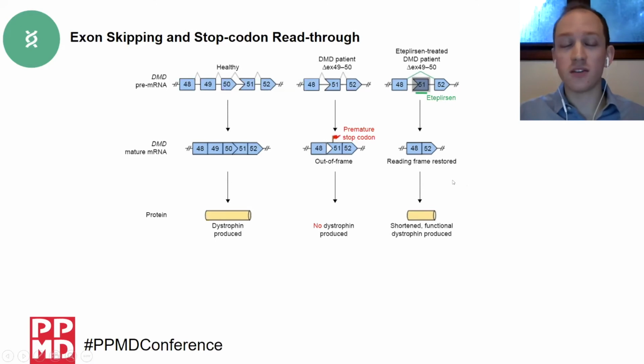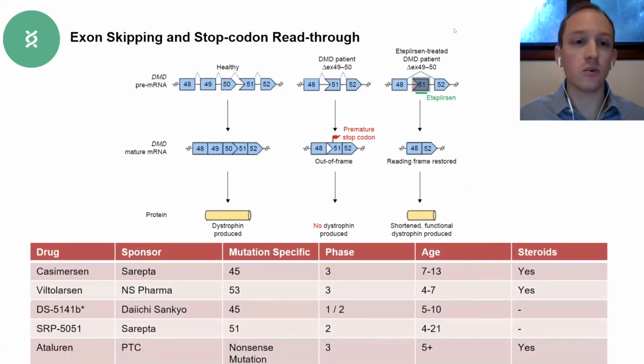There are a number of companies developing strategies for that, as Anne alluded to, and these are all mutation specific. We have 2 approved therapies for this: Exondys 51 and Vyondys 53, for those amenable to exon skipping for exons 51 or 53. In development, still in clinical trial phases, in phase 3 and phase 2 trials, we have skipping for exons 45, 53, and 51, and then of course for the nonsense mutations the product from Ataluren. You'll be able to learn about all of these over the coming weeks.